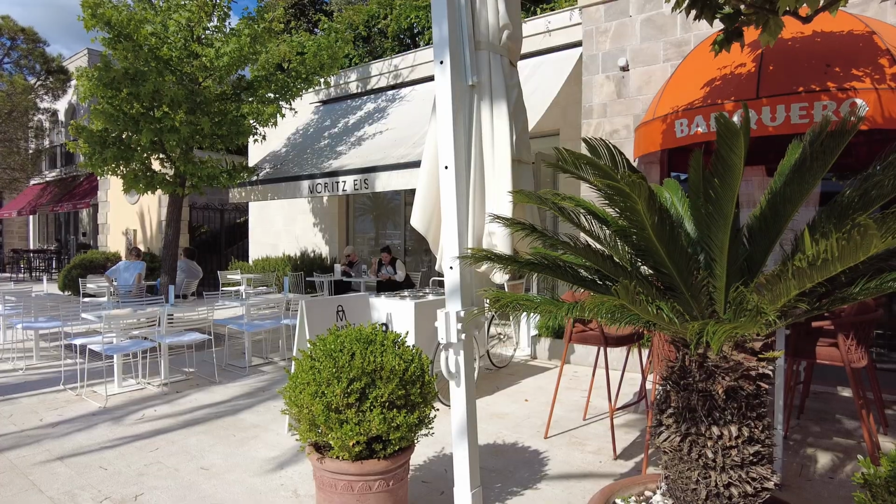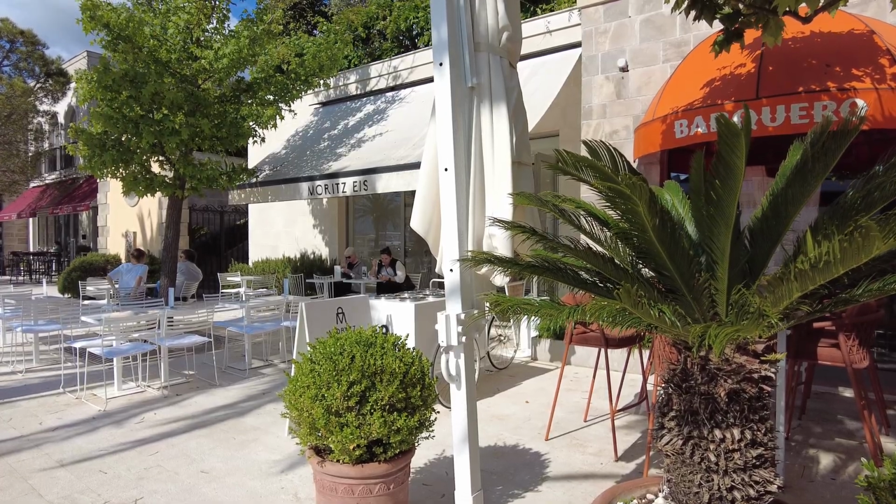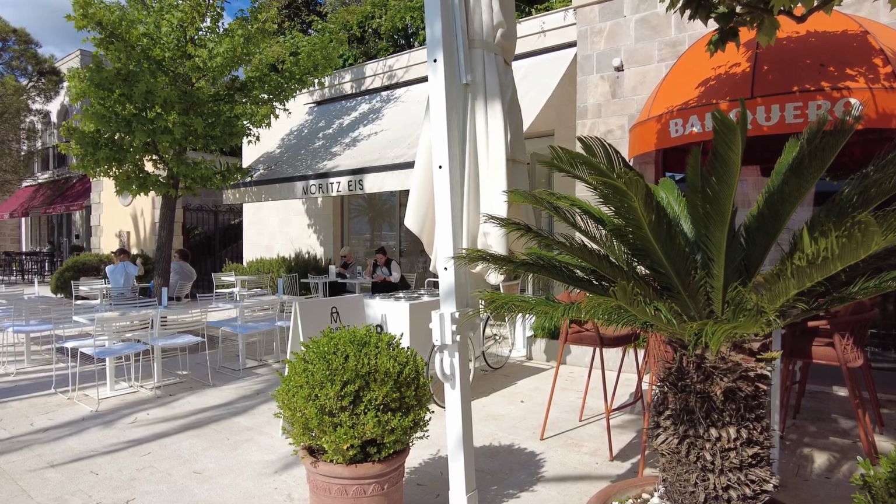So next up, we're going to head over to the port of Montenegro. And get some ice cream. Yes, what a brilliant idea. How's your ice cream? It's so good. I got the pineapple sorbet, and then underneath is an orange and ginger sorbet. And on a kind of warm day, it tastes really good.